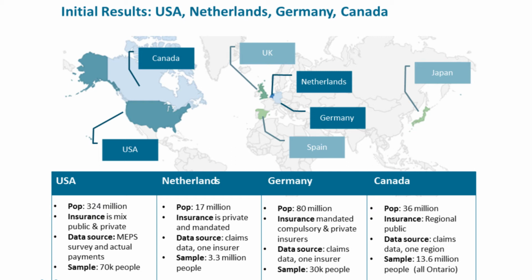In Germany, this is the smallest sample from our study. We used data of 30,000 people from one locally operating insurer in the south of Germany. And then lastly, data from Canada. Here we used data from all inhabitants from the province of Ontario. Countries who also joined the study but are still working on the data are the UK, Japan, and Spain.